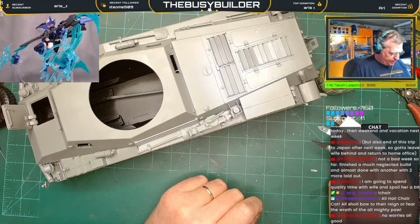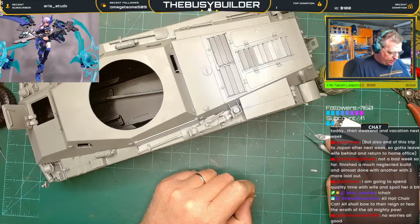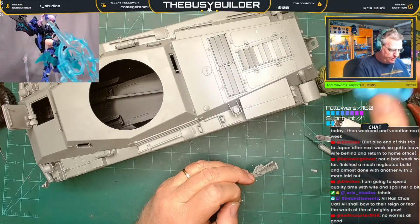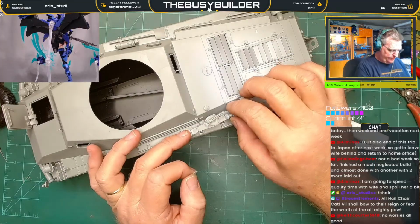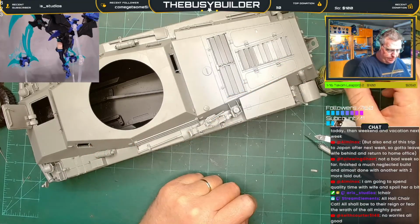I don't know if I can glue these on separately, because they don't touch the jack. Yeah, screw it, I'll glue the jack in and manage. Go.